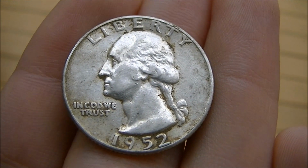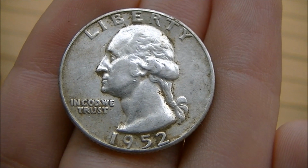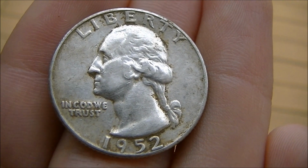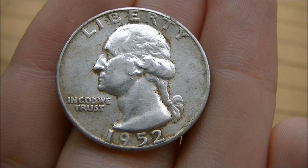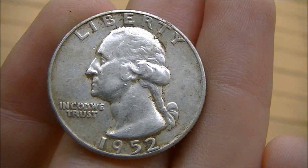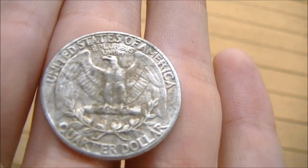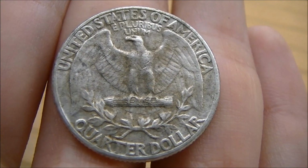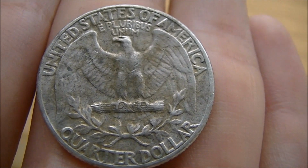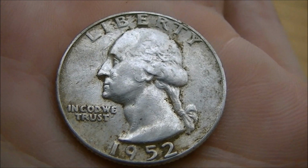Woo-wee! Look at the luster on that 1952 silver quarter. It has been a while since I found one like this. And I had to do some touch-up cleaning there. It looks like Washington's got a snot coming out of his nose. But 1952 has some of the original luster, probably dropped when it was uncirculated or very near uncirculated. Naturally, they probably took it home from the bank or the store. But all the detail is there, the crisp lettering that is not worn around the rim. What an awesome silver coin to pull out of the ground.